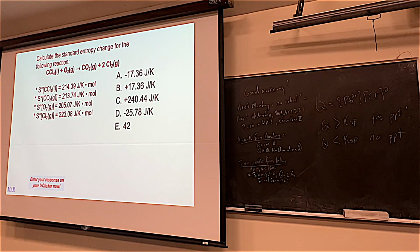I'll at least talk about this one. If you want to go through it, that's awesome. This is an entropy calculation to find the entropy. And the entropy, these things are always products minus reactants. Make sure that you multiply the chlorine through by 2. If you want to try it, that's fine. We have a few minutes here. We might run out of time, but we should get most of it.